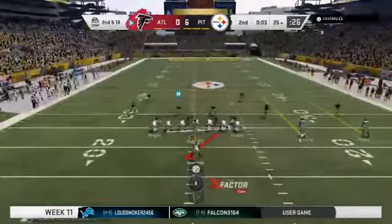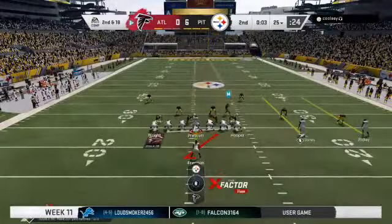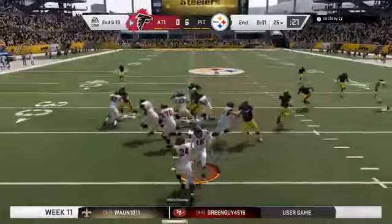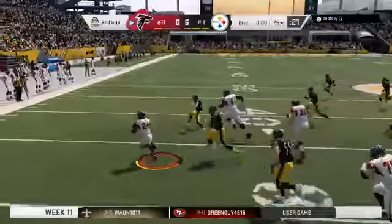Got to imagine the pass rush will be equally intense here on second down following the sack. It's 2nd and 18. They don't want to repeat a first down. They'll keep it on the ground.